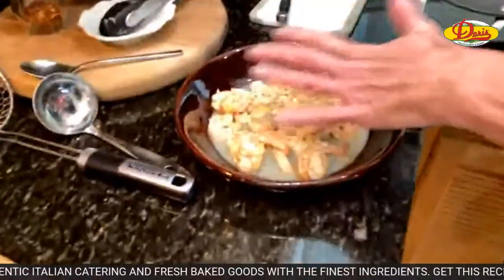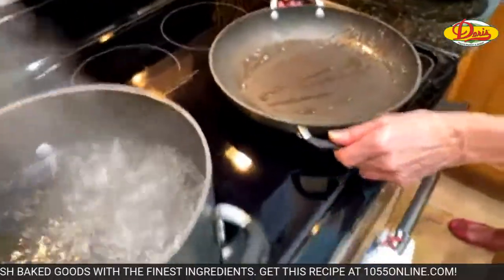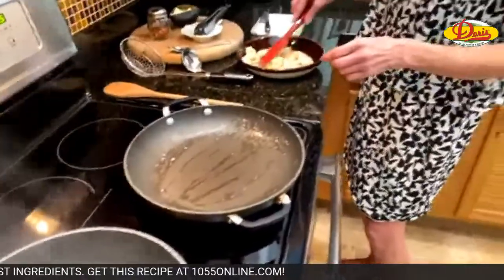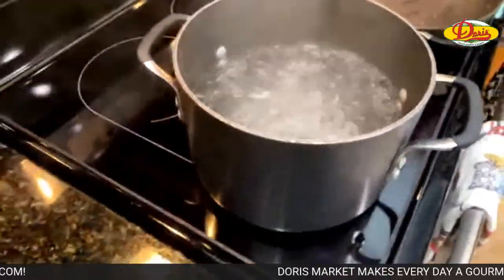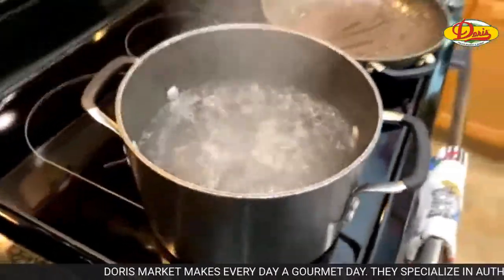And also remember, it's in that warm marinade, so now it's still kind of cooking. So undercooking your shrimp in this step is perfectly fine, and we're just going to set it aside. Next thing we're going to do is pasta. Got my pasta, which is salted. Remember, it's salted, it's boiling, it's ready to go.